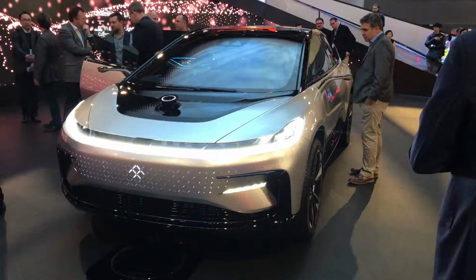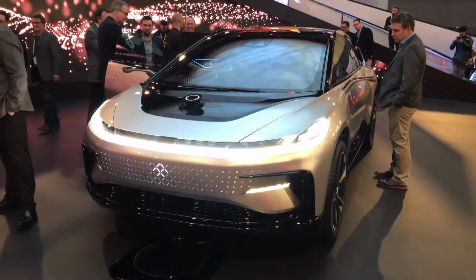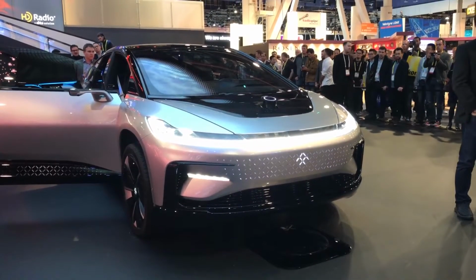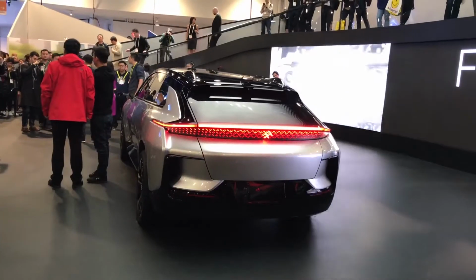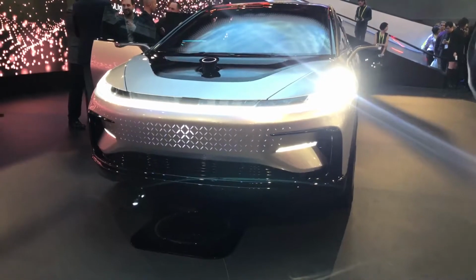A lot going on. There was a ton of people walking around it, and it drew lots of attention at the booth, and it looks just absolutely sick. The thing is an eyeful, whether you're a fan of the looks or not. It's definitely eye-catching. The taillights go all the way around the back hatch, and the headlights go all the way around the front, and it's just really modern looking.